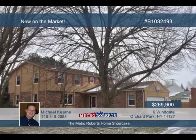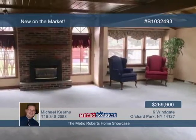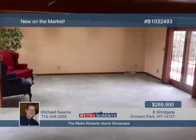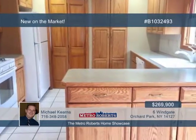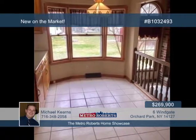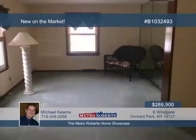Take a tour through this beautiful 4-bedroom, 2.5-bath colonial in the Orchard Meadows neighborhood. The home features a huge family room with gorgeous woodwork, gas fireplace, skylights, and a sliding door that leads to the awning-covered patio. The kitchen has tile floors with oak cabinets and connects to the spacious laundry room.